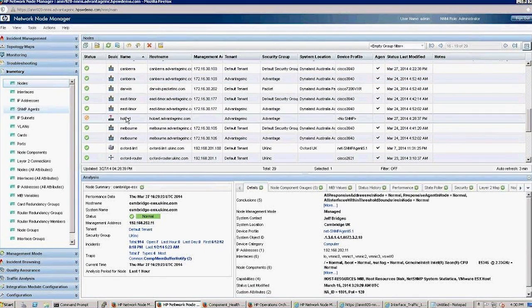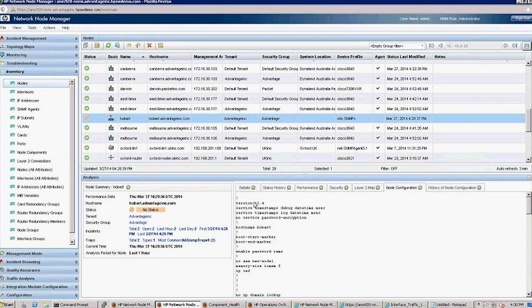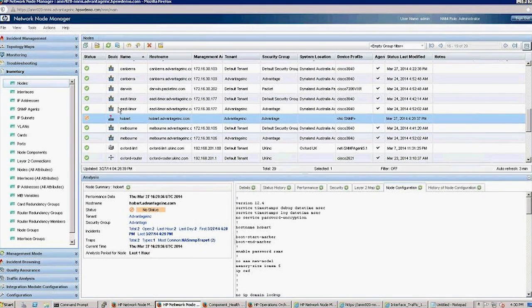So let's see whether we are able to discover our new device. Okay, so this is really the device that we just added in the seed with the IP address. So right now it's showing no status. And if I go to the node configuration, it's showing me the node configuration from the network automation integration, which we'll get into next.